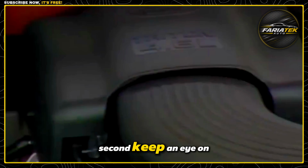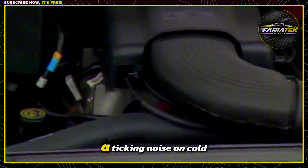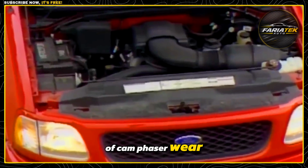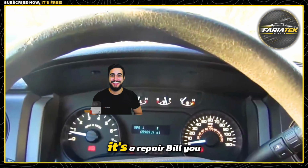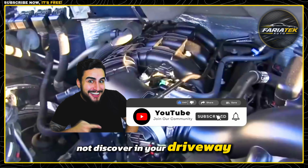Second, keep an eye on the cam phasers, particularly on the 5.0 Coyote. A ticking noise on cold start can be an early sign of cam phaser wear, and while it's not the end of the world, it's a repair bill you want to negotiate into the price, not discover in your driveway.